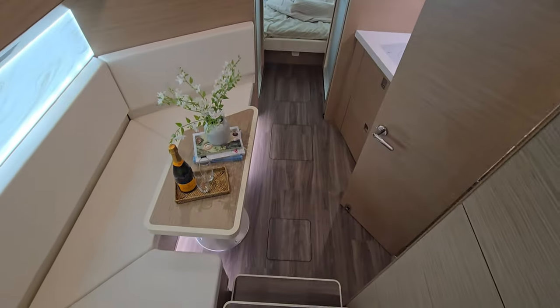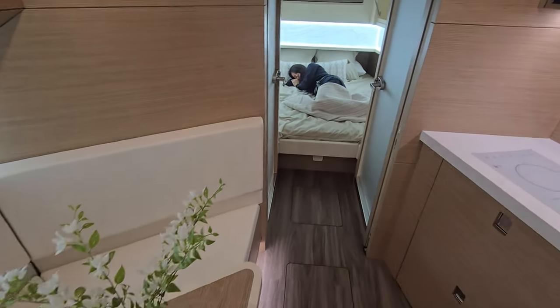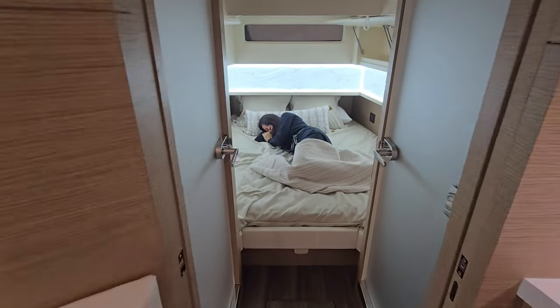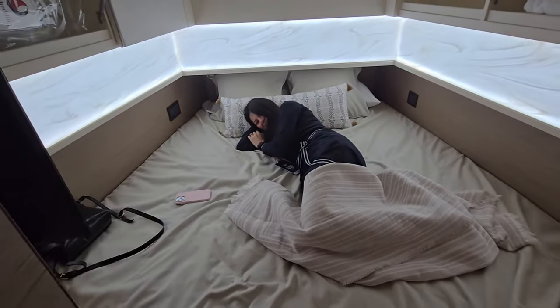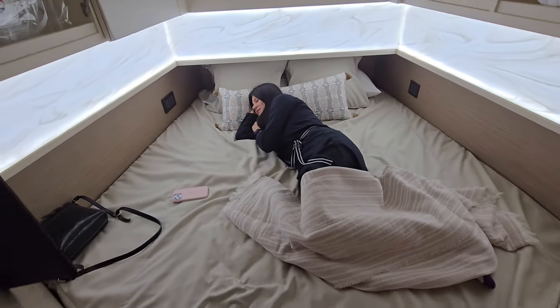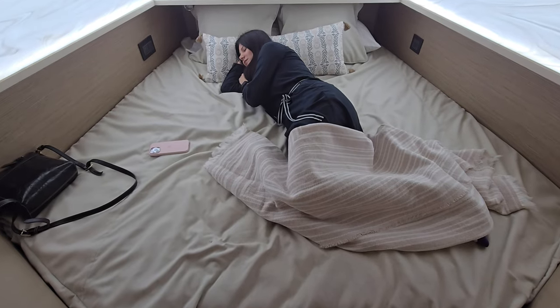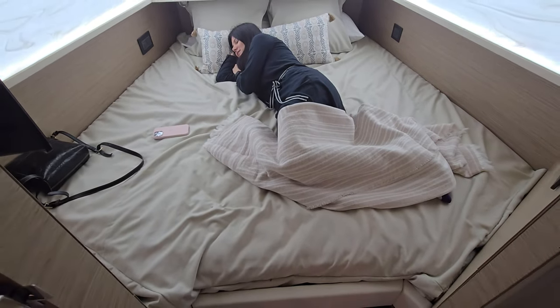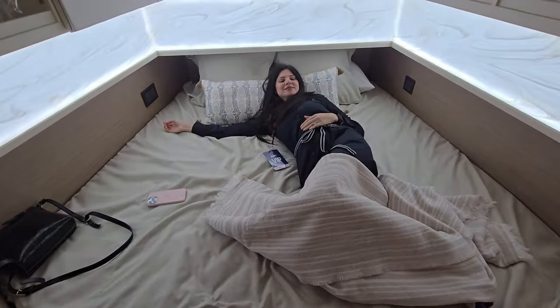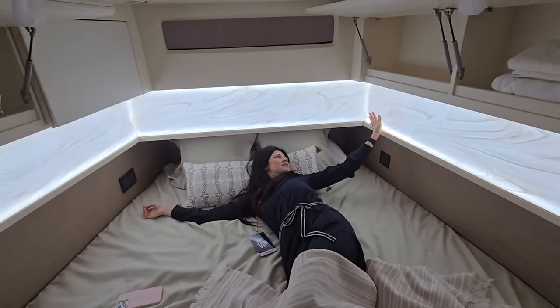All right, so heading down. Oh man, what did we find down here? All right, so this is actually a very large berth. It is very large, yes. So Marielle is about 5'9", maybe a little bit taller, but you can see the berth size here is plenty substantial. Yep, with the elegant lighting.